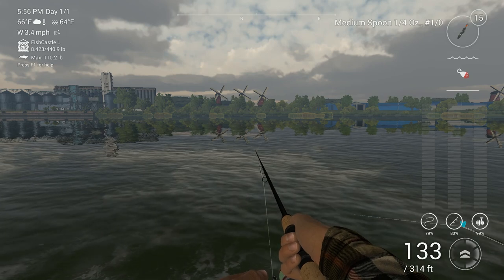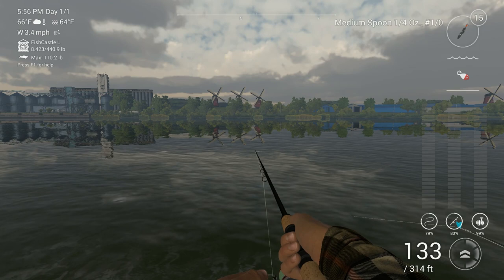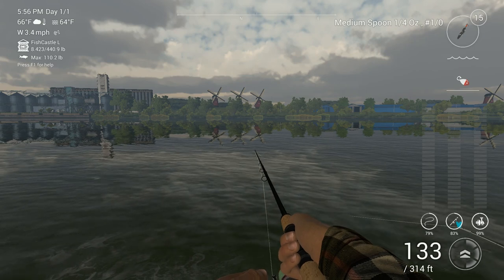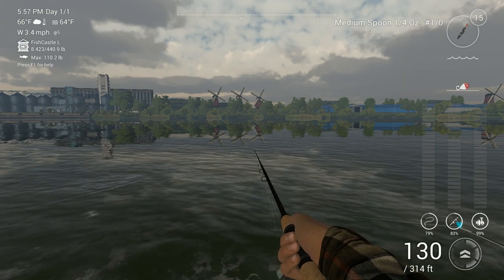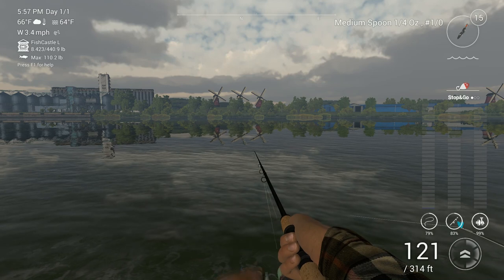I was sure I would get a zander, but I have a feeling the zander might be biting more at night. So it doesn't mean we can't try that later on. It may be another episode, but we're going to see if we can't get us another one of those guys. I would love to catch another one.